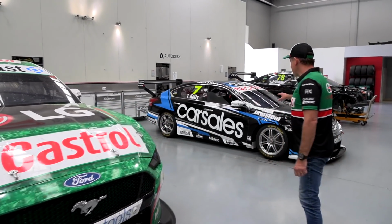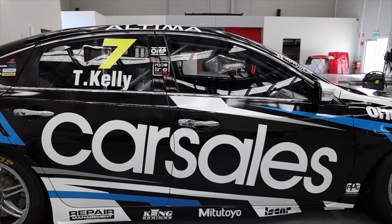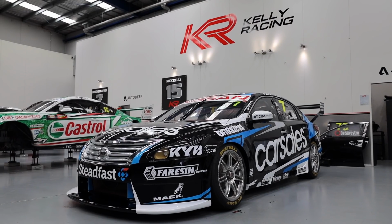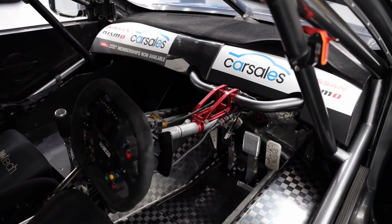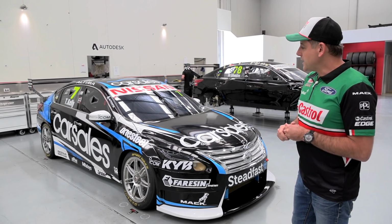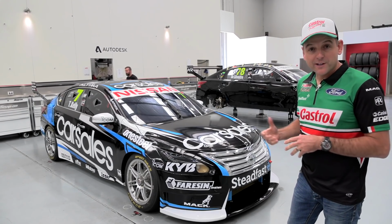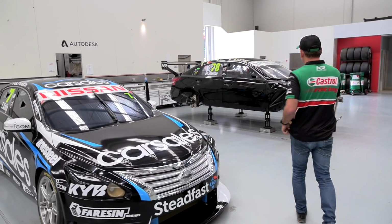So this is pretty cool. This car only got finished yesterday. So this is my car as it was raced just before I retired. So this is exactly how it was run. Everything in the cockpit's the same, engine's the same, the gearbox and the actual setup, springs and dampers and everything is what I finished off in Newcastle. So that's sitting there ready to go. I'm not sure what we're going to do with that yet. We'll have to wait and see, but it's ready to go if we decide to take it for a burn.